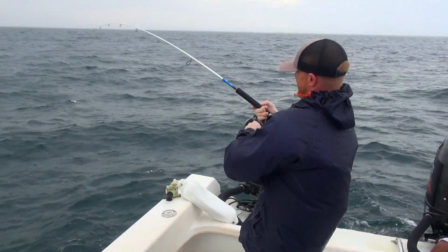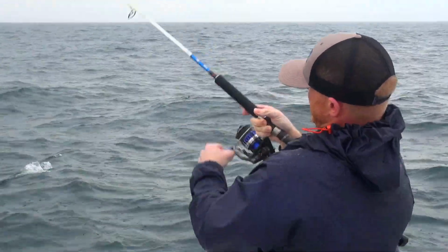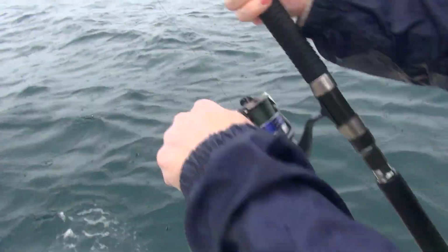So after that beautiful amberjack, we decided to move marks. The weather was clearing and we went inshore looking for some rooster fish. And it wasn't long before Adam hooked up big time. Oh, I had no idea what it was when he took it. I saw a flash of silver. And then it zipped across and jumped. Oh, it jumped clean out. Must have come a few feet out of the water.